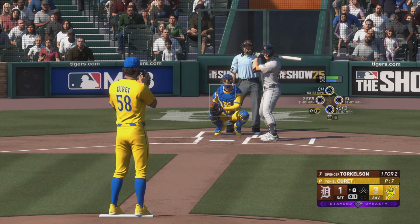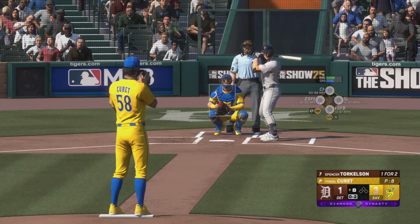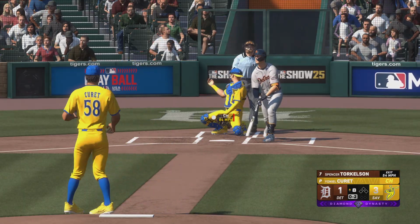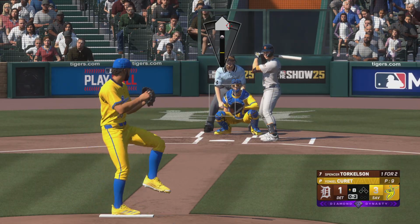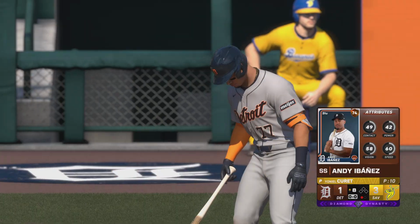There's a strike. Pitching has been pretty dominant in this one, but you got to be careful. Not working with too big a lead. They could get right back in this ball game if you're not careful. Swing and a miss. Struck him out. Couldn't catch up to the heater.